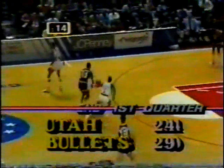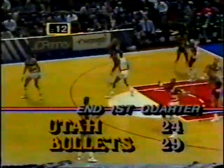Mannion front court right side. Hands back to Thurl Bailey. Thurl penetrates up top. Again to Mannion.